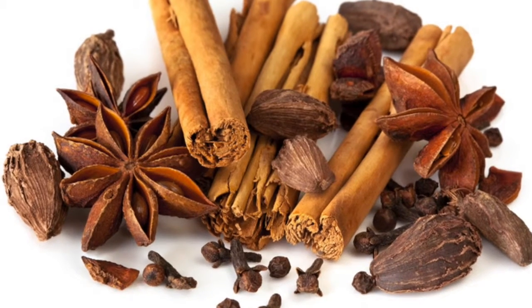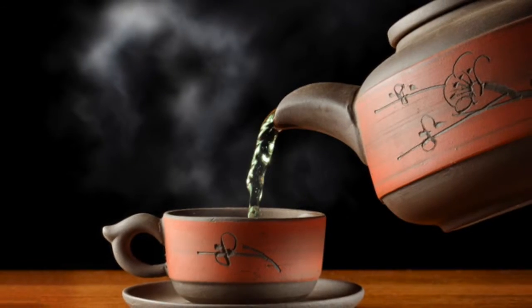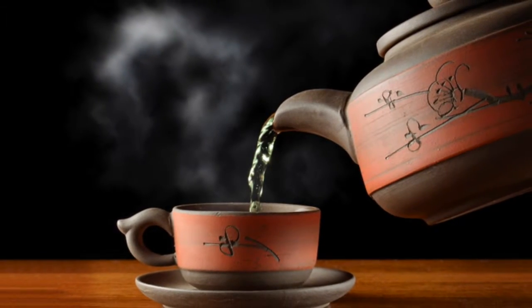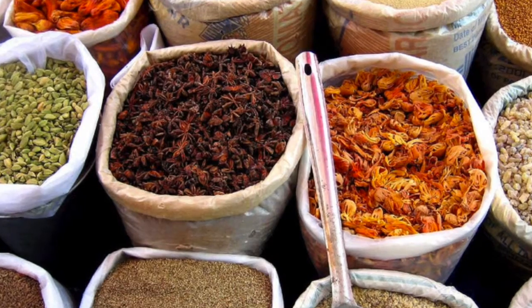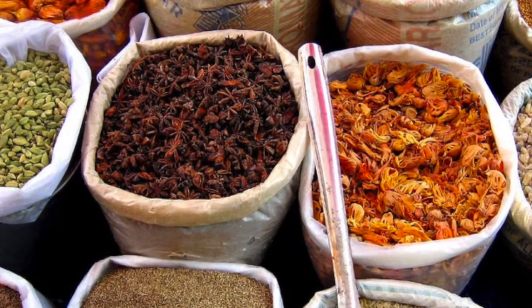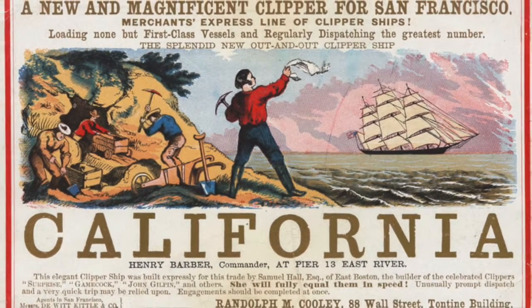Clipper ships were mainly invented to transport tea, silk, and spices to and from China, considering that they could go 20 nautical miles per hour compared to 8 miles per hour. On regular ships, the teas and spices would lose flavor on the long ride over. Clipper ships also helped transport people quickly during the gold rush. It took the clipper ships 3 months to sail from New York to San Francisco, while a merchant ship took 6 months to make that same journey.